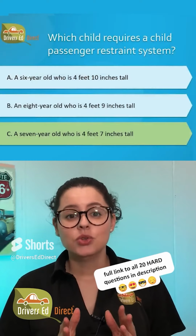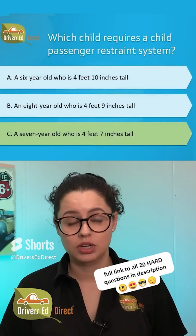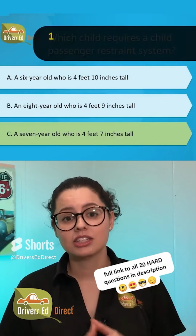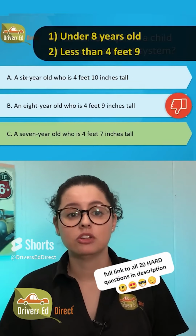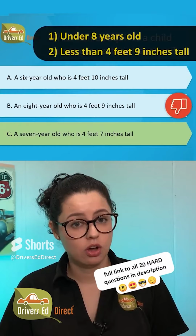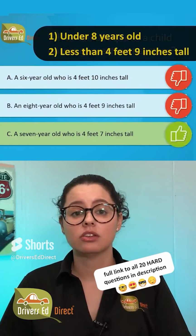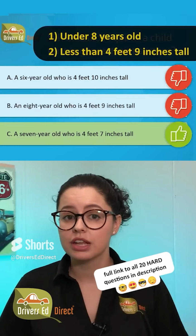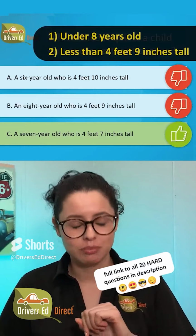To get it right, you have to memorize these 2 important numbers when it comes to kids who need car seats. 1, the child must be under 8 years old, and then 2, the child must be less than 4 feet 9 inches tall. That leaves us with C as the only possible answer, a child who is both younger than 8 and less than 4 feet 9 inches. Now that's a kid you can put in a car seat.